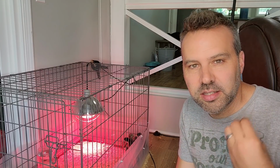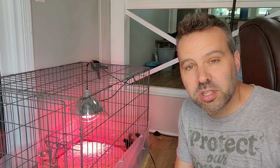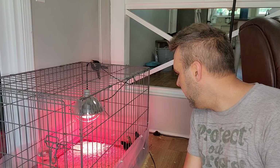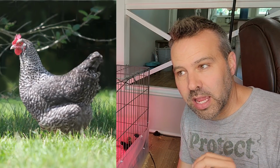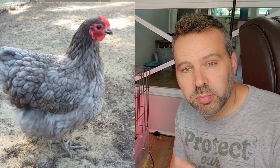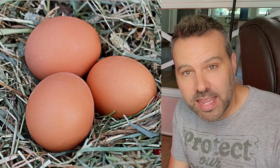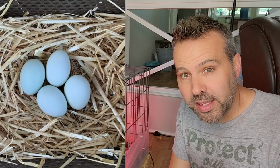Very sweet, gentle breed, fairly good layers, quiet birds. Again, they lay kind of a pinkish tan egg. And then we also got Cuckoo Morans, 2 of those, and those lay deep chocolate brown eggs, sometimes with speckles. And we got 1 production blue, which is a really pretty grayish blue chicken that produces tan eggs. And then we have 2 cream leg bars that produce blue eggs, blue-green.